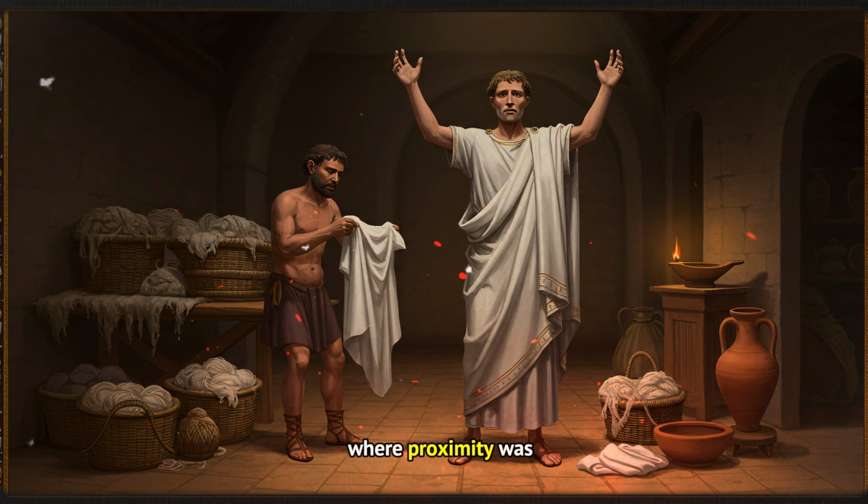One historian noted that bathhouses could be so noisy and crowded that some people came just to listen. They'd perch on benches with no intention of bathing, purely to absorb the city's heartbeat, like a thermal Twitter feed, if Twitter were full of olive oil and old men arguing over coin quality.